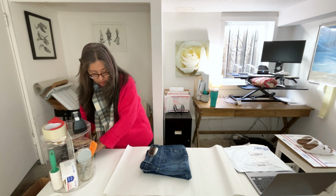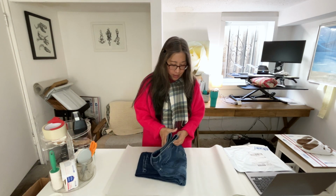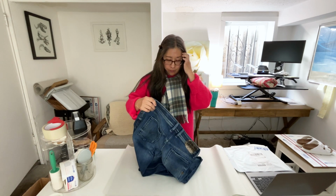And it also sold really fast. So, good sale.